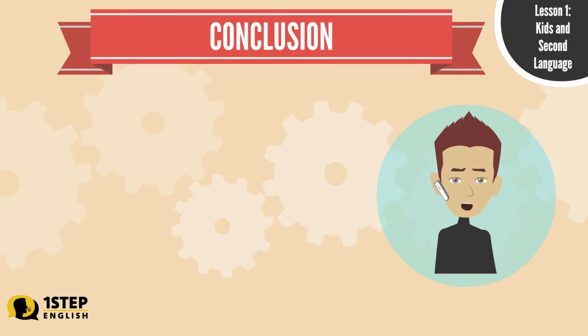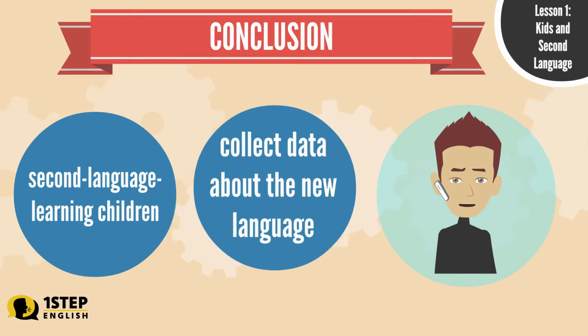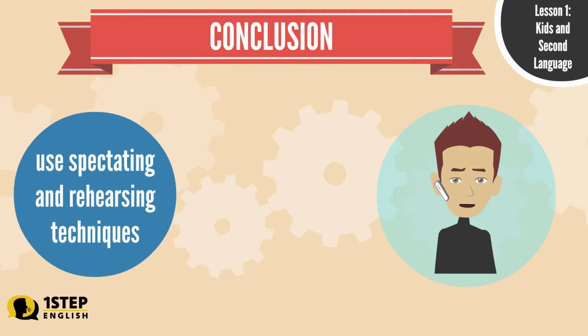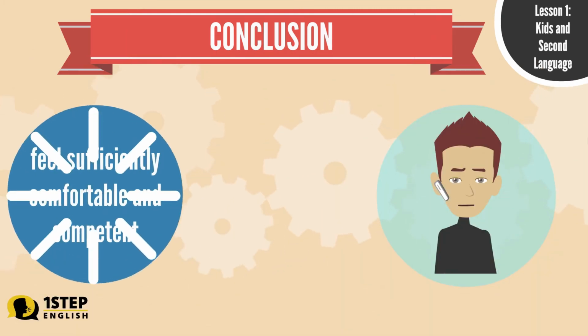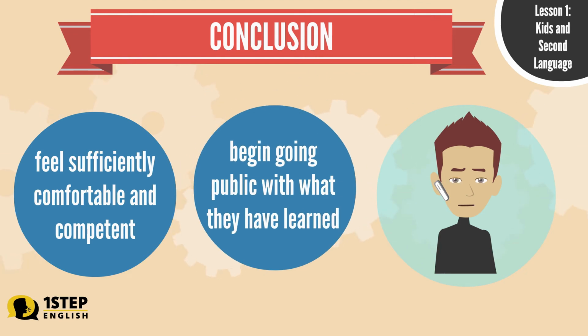Conclusion. During the nonverbal period, second language learning children are not yet speaking the new language that is being used in the environment around them and begin to collect data about that new language. Although the children use nonverbal means to communicate their needs, they also use spectating and rehearsing techniques to tune into the new language. Once they feel sufficiently comfortable and competent in this new setting, second language learning children begin going public with what they have learned.